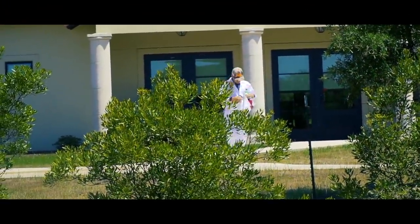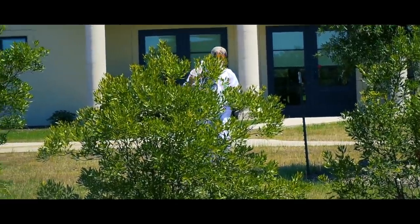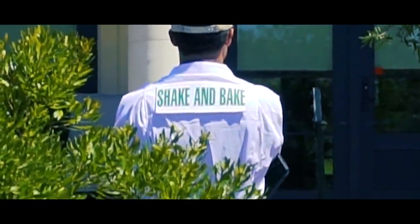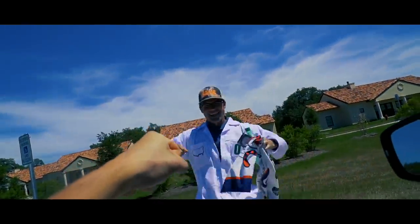Guys, Martin is back. You've already seen him back, but he's back again, and this time he's wearing a full Masters caddy outfit. And look at what that says on the back. Shake and bake. Oh, yes. Let's go, baby. Let's go.